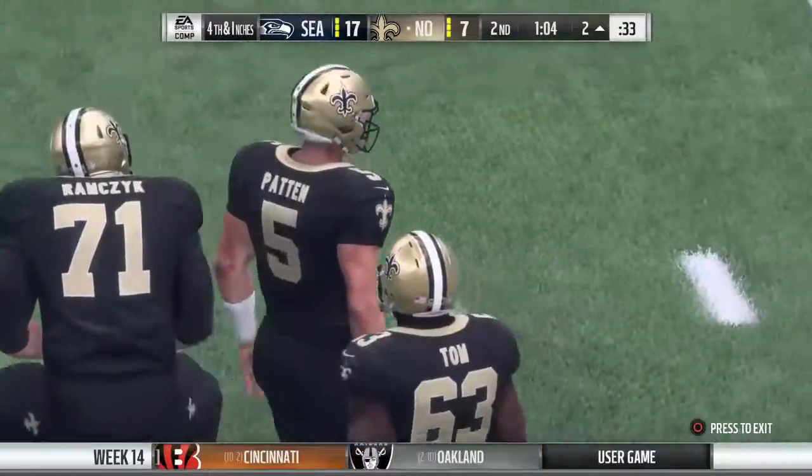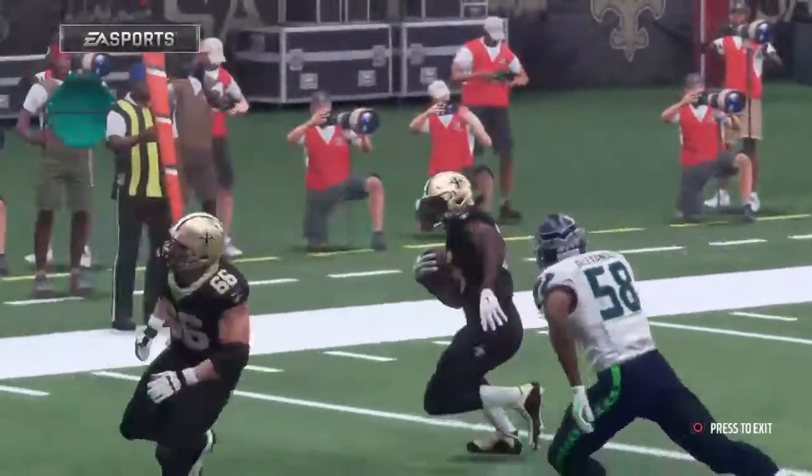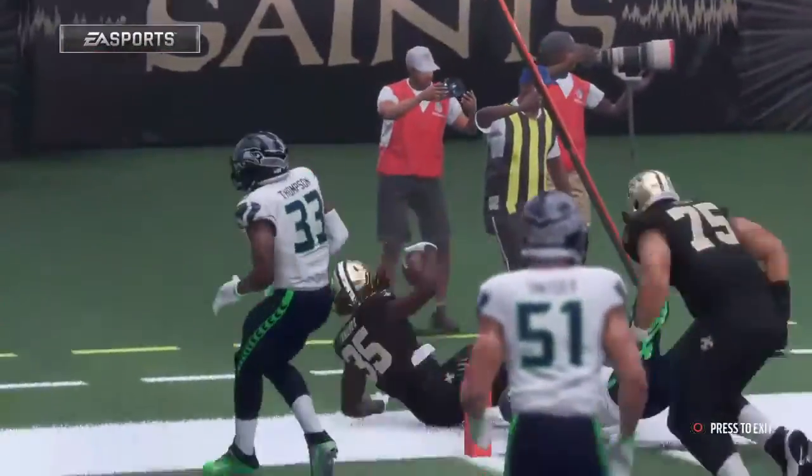They dialed up the screen pass on 3rd down, and for a second it looked like it was all going to come together and they had a chance to pick up a first down, but the defense got there and finished it off.